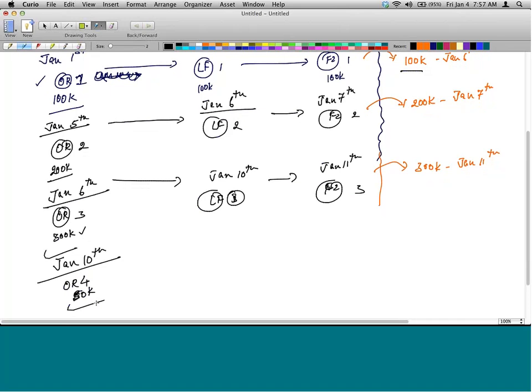Anybody else differs with that? Yeah, I differ. This will also go through because the 300K of it would be posted on the 11th. Right now, the open items are only 300 plus 50K. As of January 10th, what is the value of open items?